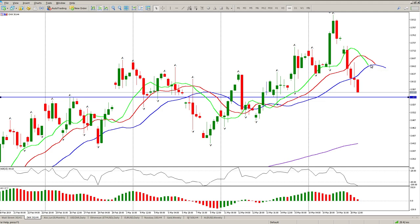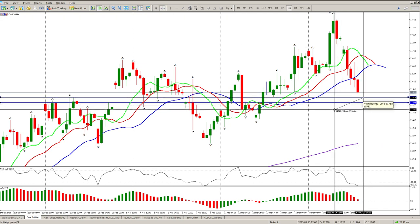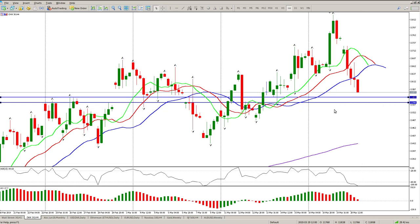Okay, so anyway, that's my view for today, and sorry, stops will be below. Try to keep them pretty tight, and sort of a 50-point stop loss should be more than adequate.